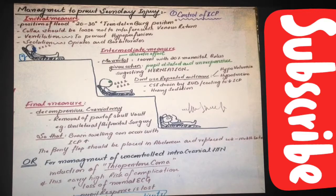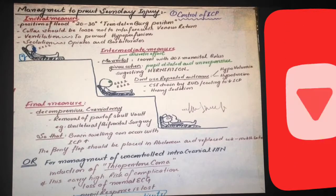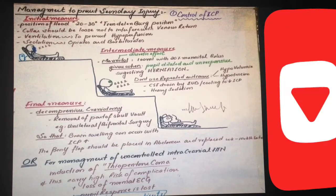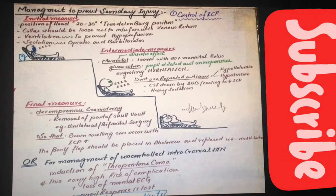For management of uncontrolled intracranial hypertension, we use thiopentone induced coma. This carries a high risk of complications, hence we do not use it frequently, and there is loss of normal EEG and the pupil response is lost, so the patient can be considered dead for all you know. Hence we do not commonly use this.